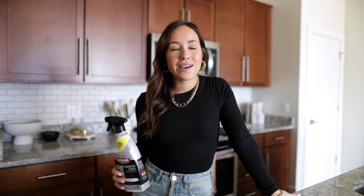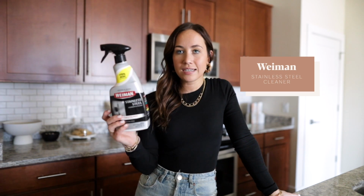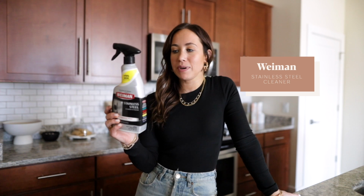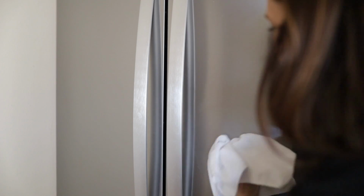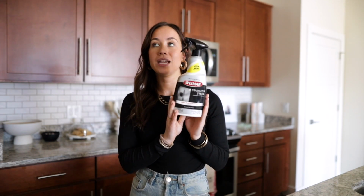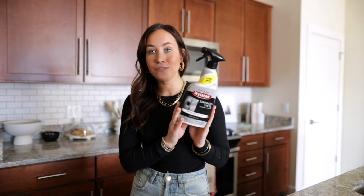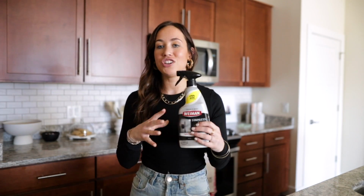If you have stainless steel, I love this Weiman stainless steel cleaner. This is another one that my mom always used growing up, and so I kind of just continued on using it. The key to not getting it to streak is that you want to get a microfiber cloth and spray this on the microfiber cloth and then almost buff the stainless steel. Just do it in little circles, and this will make your appliances, your sink if you have a metal sink, your faucet if you have a metal faucet, just sparkle and look brand new.